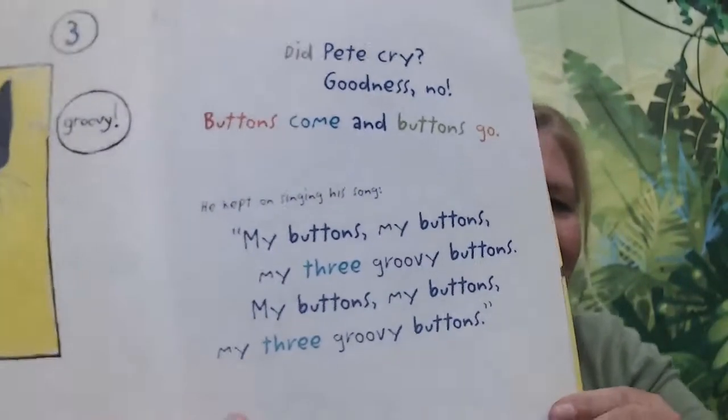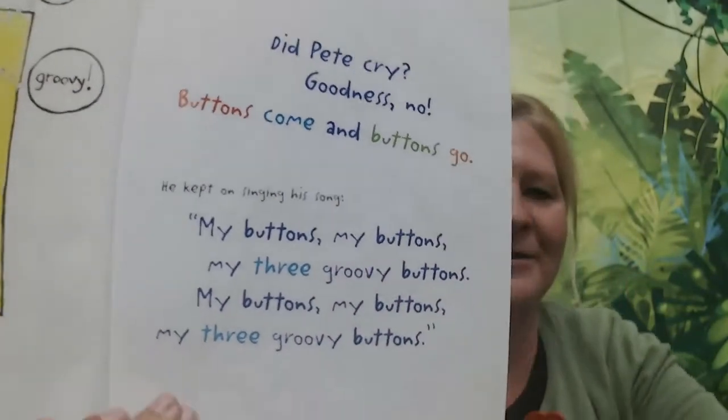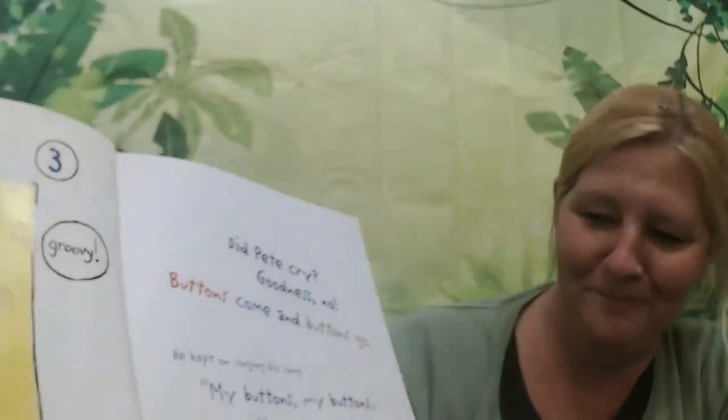My 3 groovy buttons. My 3 groovy buttons.